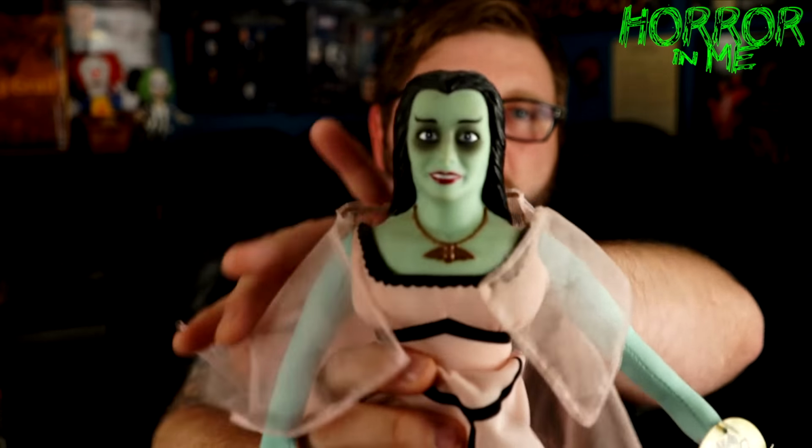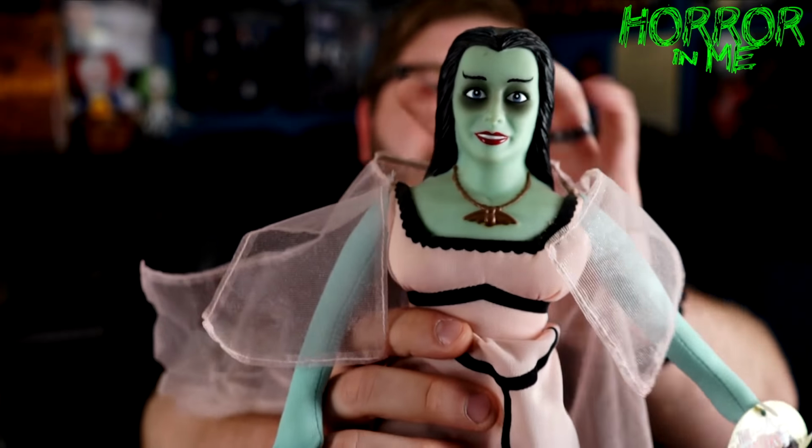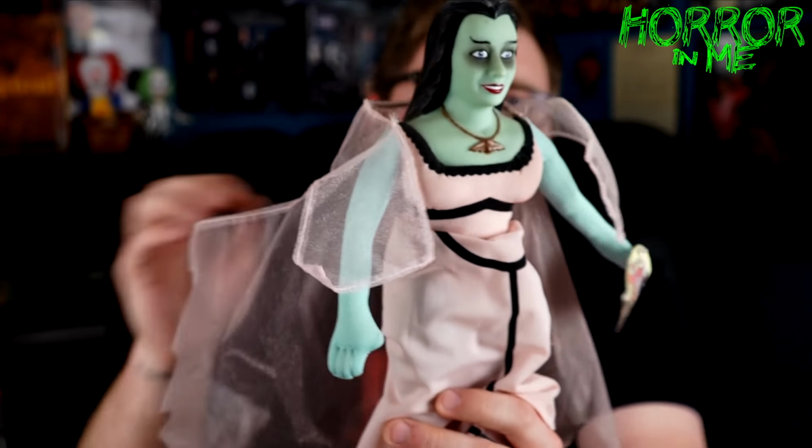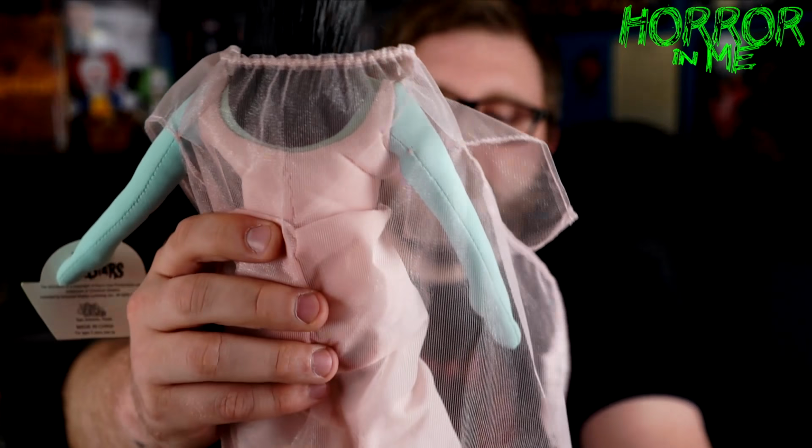Next up we have Lily, his mother. The other three that I'm going to show you still have the tag on them. Eddie was the only one that was missing his. But we'll show you Lily real quick. She's really good, a really nice face on this one. I really like her getup. She's in her gown type of thing, and it's pretty nice. I really do like this one.